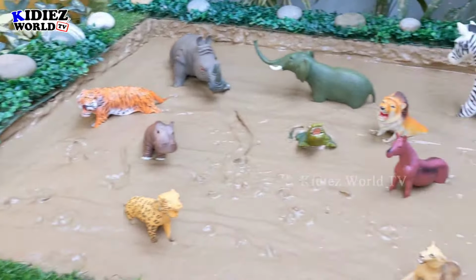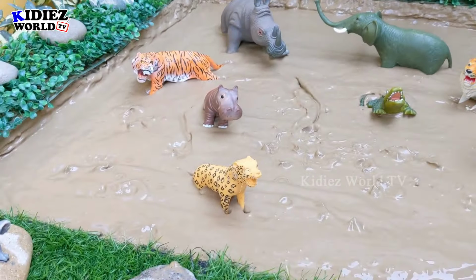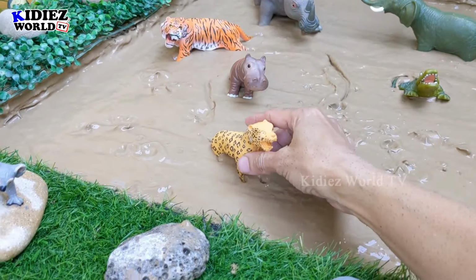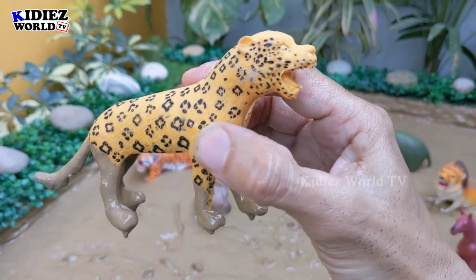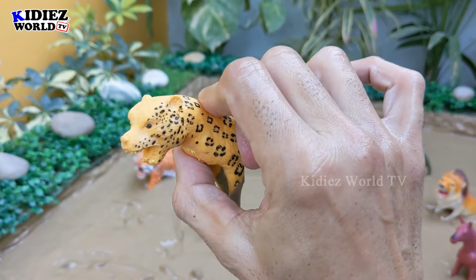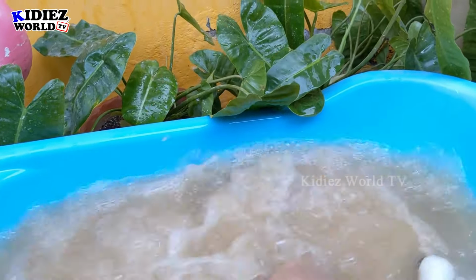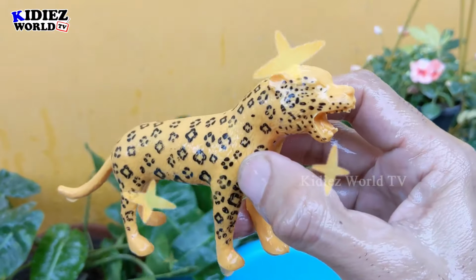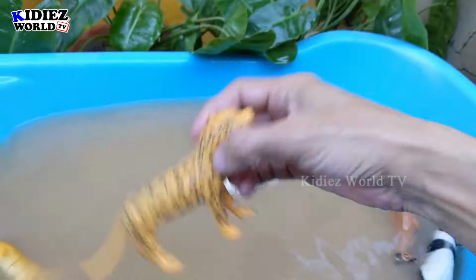And what do we have next? Let's go for this jaguar. Oh, wow. A very big wild cat and a beautiful zoo animal. Let's watch this jaguar. Here we go. This jaguar is clean and he looks so cute.